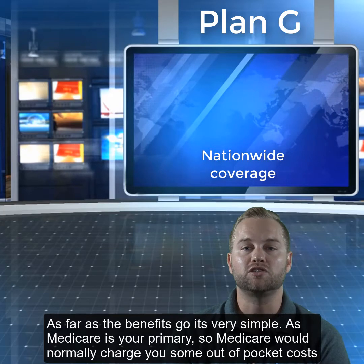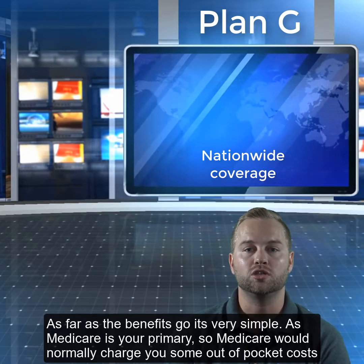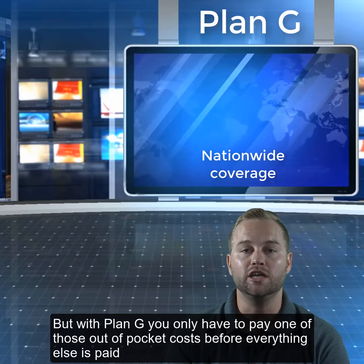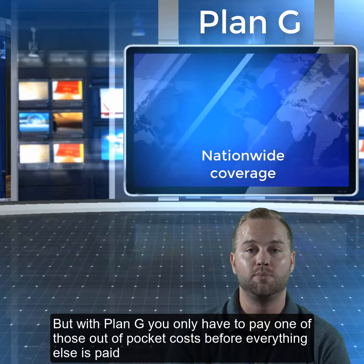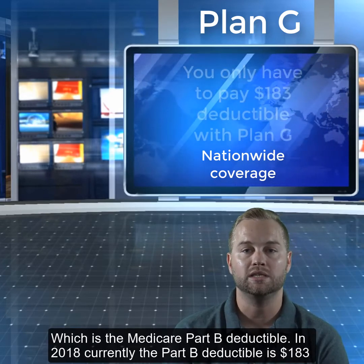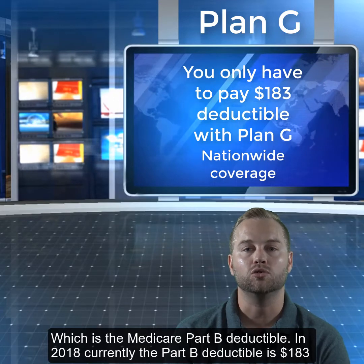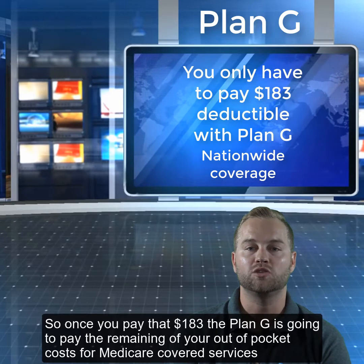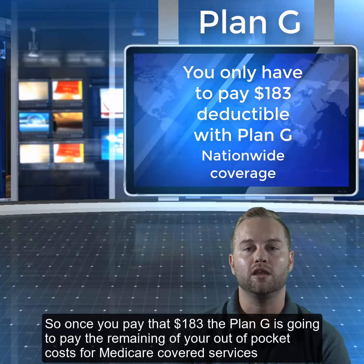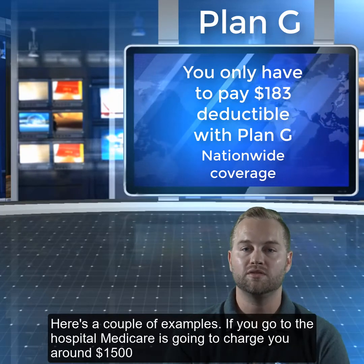As far as the benefits go, it's very simple. As Medicare is your primary, Medicare would normally charge you some out-of-pocket costs. But with Plan G, you only have to pay one of those out-of-pocket costs before everything else is paid, which is the Medicare Part B deductible. In 2018, currently, the Part B deductible is $183. So once you pay that $183, the Plan G is going to pay the remaining of your out-of-pocket costs for Medicare-covered services.